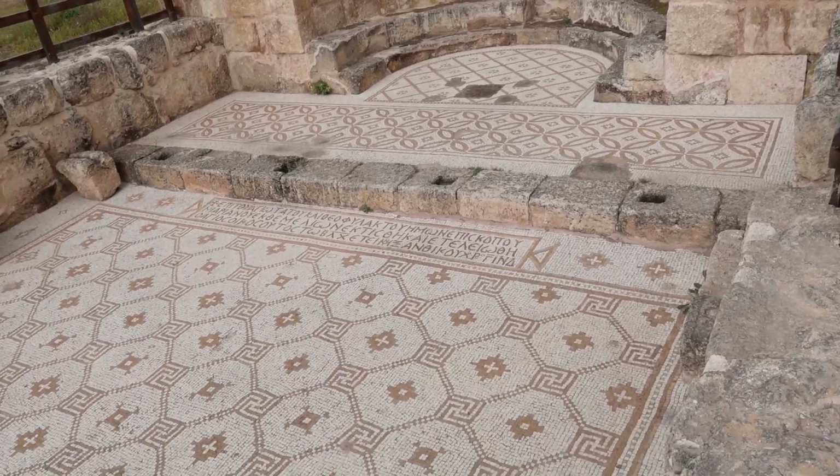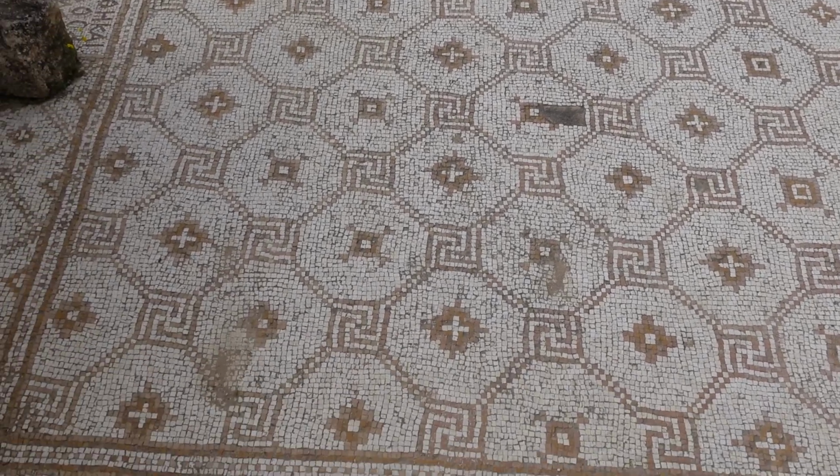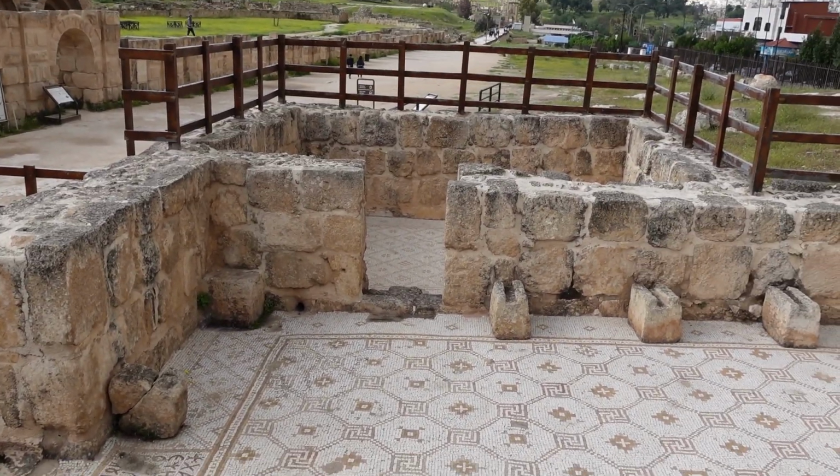Opposite the Hippodrome, so the Hippodrome is here, on the opposite side there's a small little church you can see. And there are really beautiful mosaics here on the floor. Even though the church itself might be quite small, the mosaics are really impressive because they're so well preserved. So definitely have a small look at it.